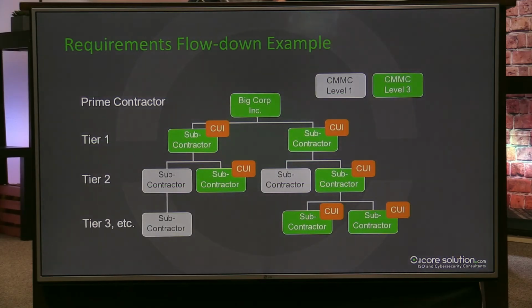But Level 1, Level 3, they're kind of nested within each other. Here's a diagram to show how, as the information flows through the defense suppliers, it determines which certification different contractors might need. So let's say, for example, a big corporation is the prime contractor on a major defense contract. They then have a couple of suppliers that handle CUI. They are manufacturers, let's just say. And so CUI, that's my little orange square there. They have received CUI, therefore they will need CMMC Level 3, that's the green.